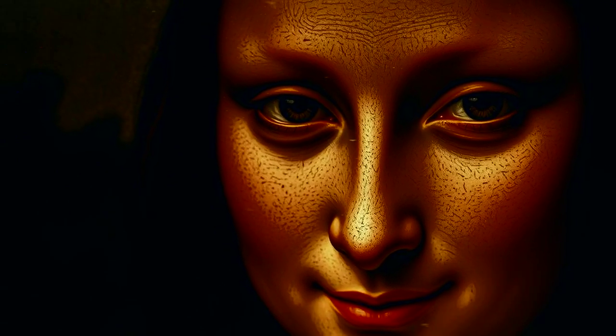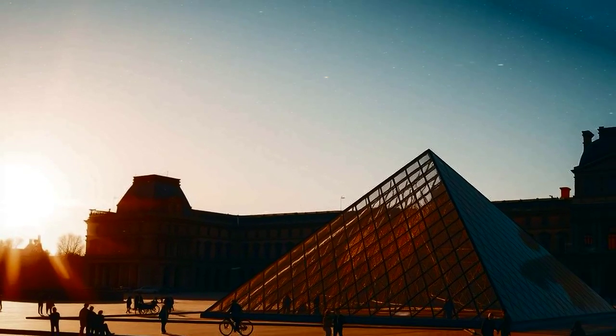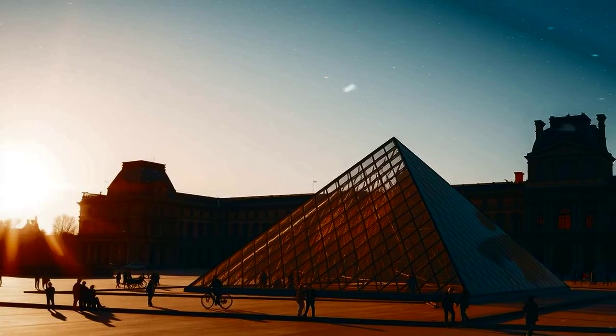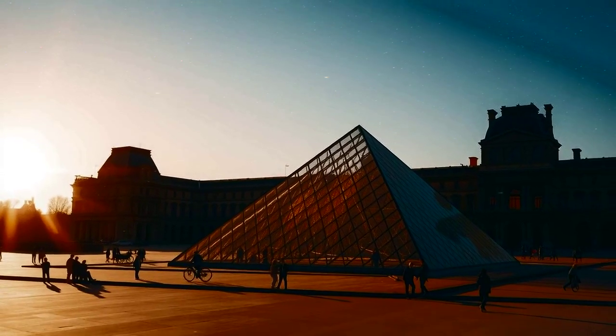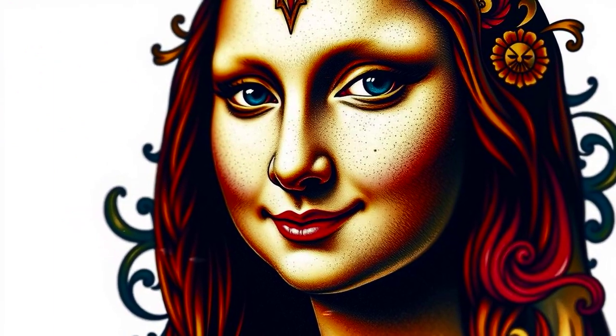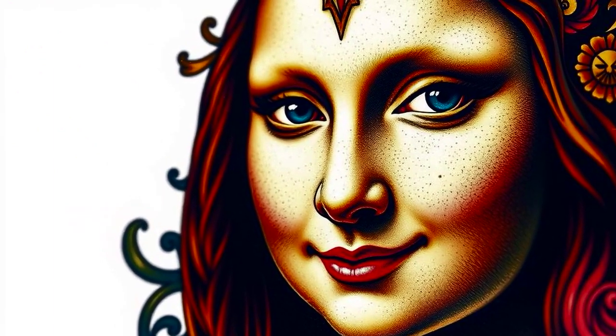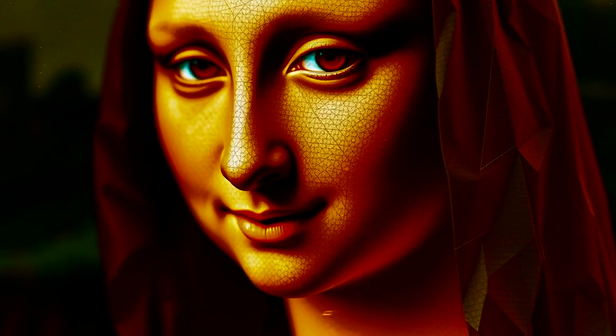Every element of this painting, from the subject's mysterious identity to the revolutionary painting techniques, from the symbolic landscape to the optical illusions hidden in plain sight, tells a story that goes far beyond what meets the eye. Consider this. Modern technology has revealed that beneath the visible surface of the Mona Lisa lie multiple hidden layers of paint containing entirely different compositions and even different faces.